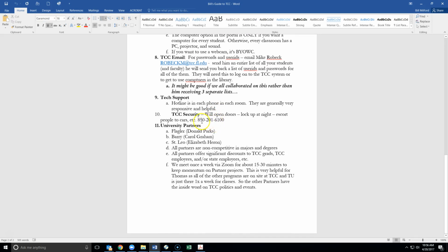Speaking of the police, TCC security is a very important number to have because if you forget your keys or have problems with your keys or have anything going on, they're the only people there after hours that can help you out. Here is their phone number, and they're usually a pretty nice bunch.